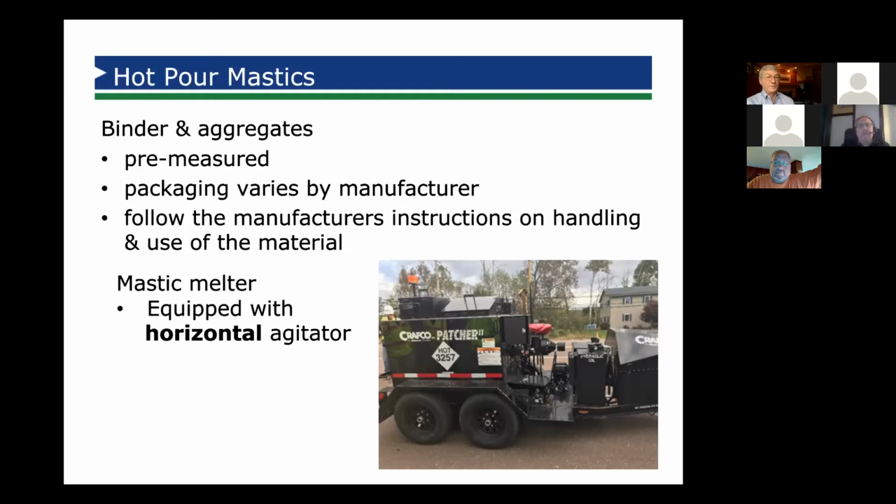Because we're using a polymer modified asphalt, the same preparation that you would use for your hot pour crack sealing is appropriate here, meaning that we want the area clean of all loose dust and debris, because the binder is going to do what it's engineered to do. It's going to stick to the first thing that it comes in contact with. If that happens to be dirt, it's going to be dirt, and you're not going to get a good bond.